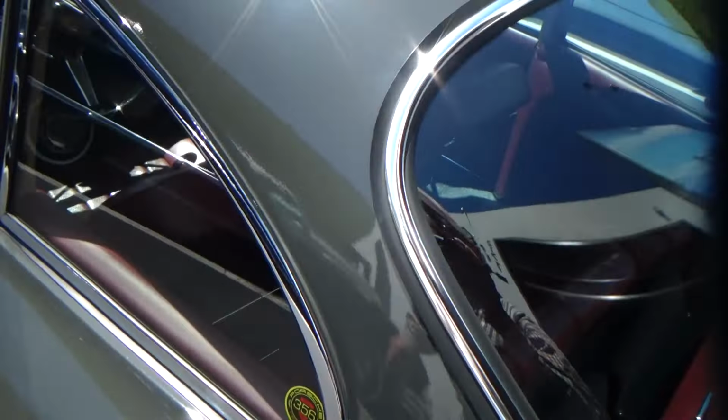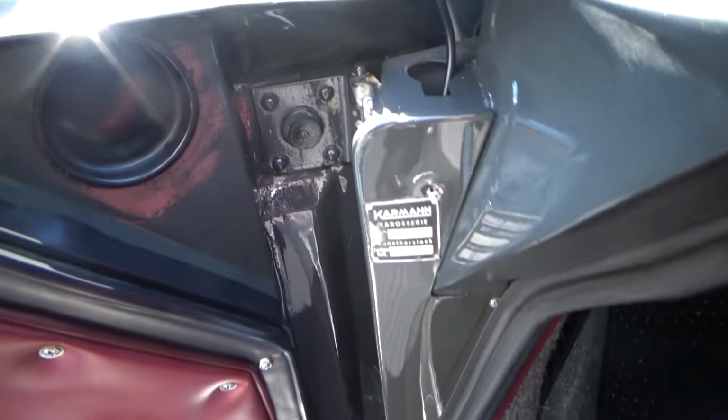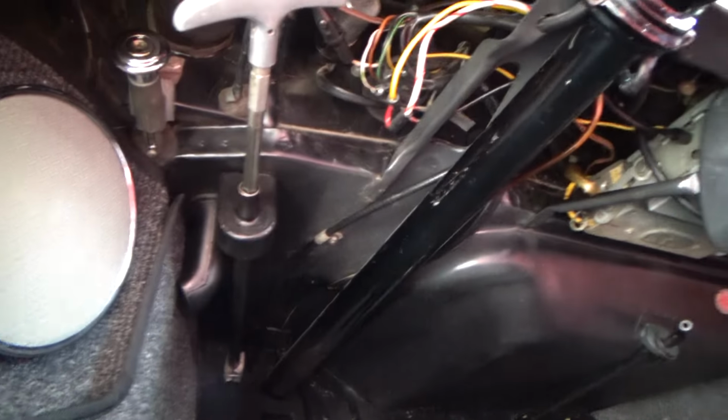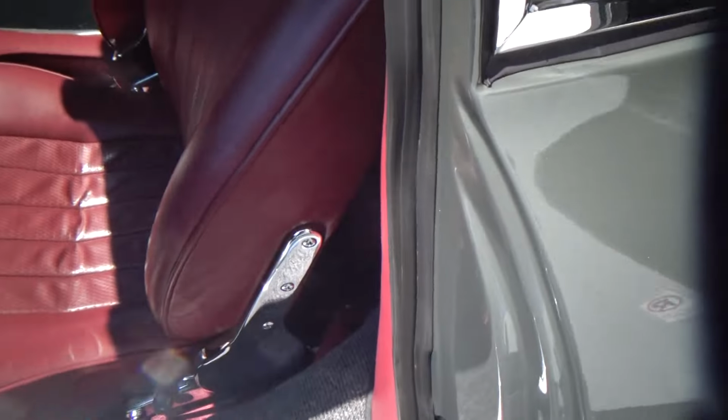So, the panels, everything is very clean. I always look underneath, give you an indication how well done it is, and you can see it's very professional.